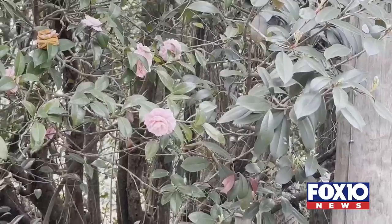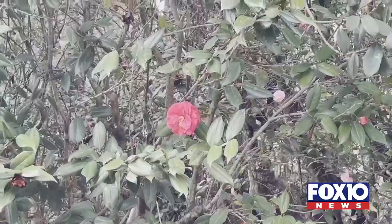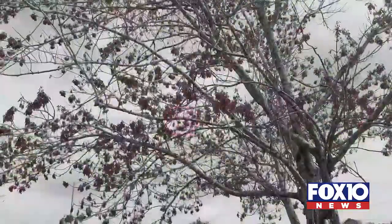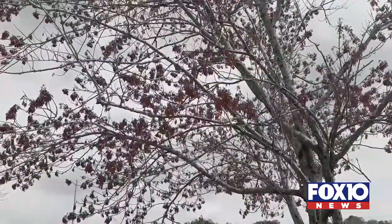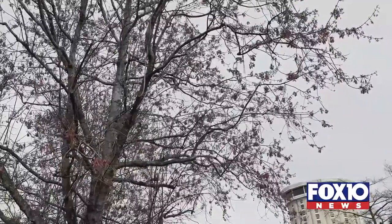Because of our relatively short and mild winters, we see blooming flowers even in December and January. And most of these are camellias, red and pink varieties. And many of those plants are still blooming now. You can see a red maple there. That's one of the first trees to bloom in our area.